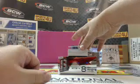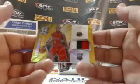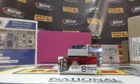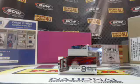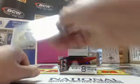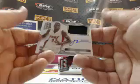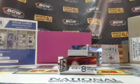Freshman Fabrics, three color patch rookie for the Raptors, Bruno Caboclo. Gold prism, 8 out of 10. Rookie jersey autograph for the Miami Heat, James Ennis, 117 out of 125, Ennis.